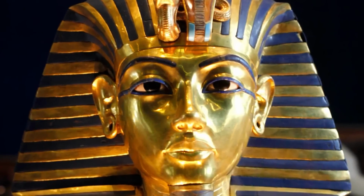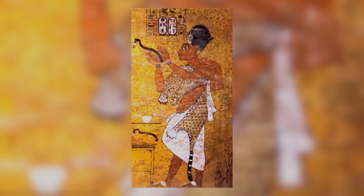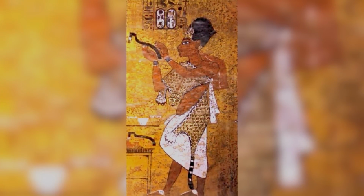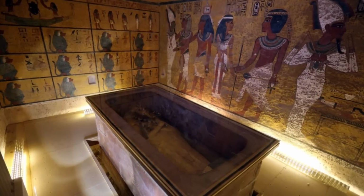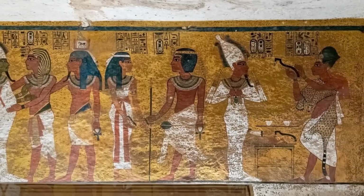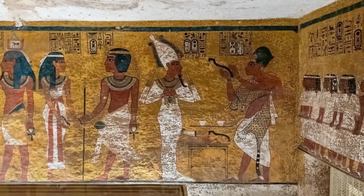Of course, his tomb wasn't complete yet at the time of his death, so his advisor and successor, Ay, had King Tut buried in a non-royal tomb that was prepared for him, so he could selfishly seize the huge lavish tomb that was being built for Tutankhamun for himself. He had two extra chambers added to enlarge KV62 to accommodate King Tut's burial.